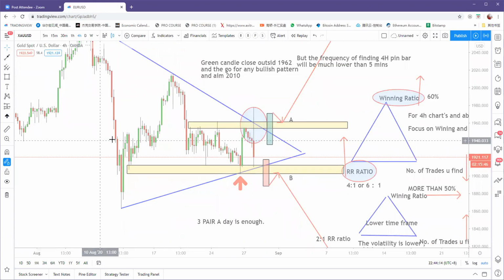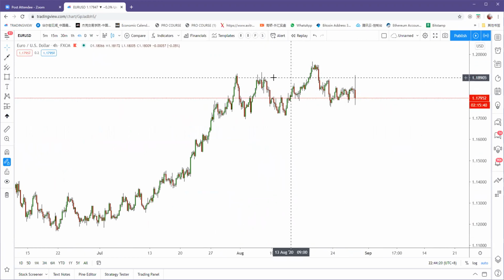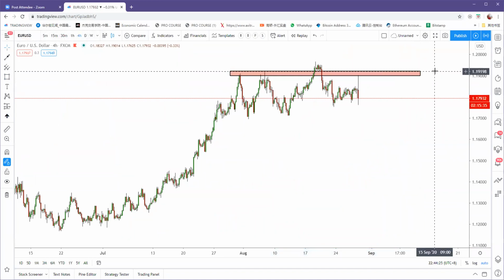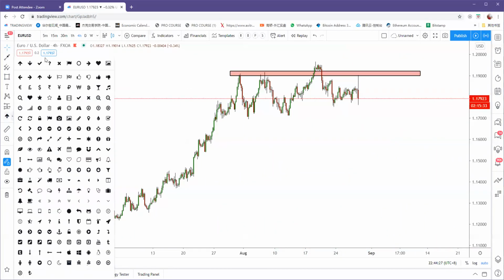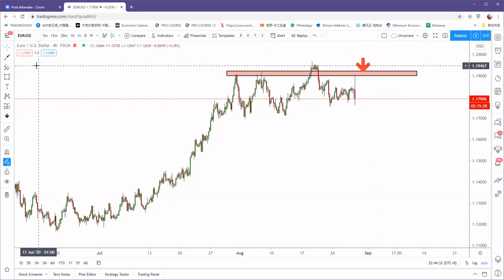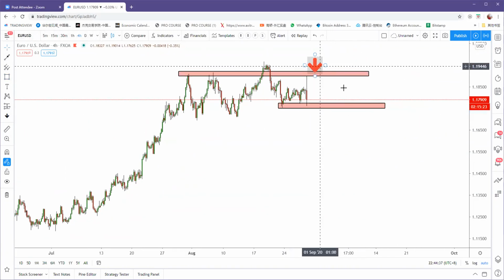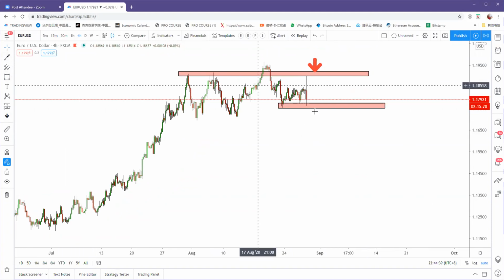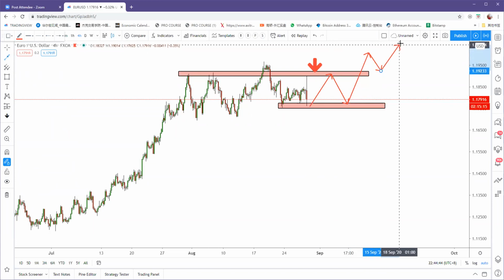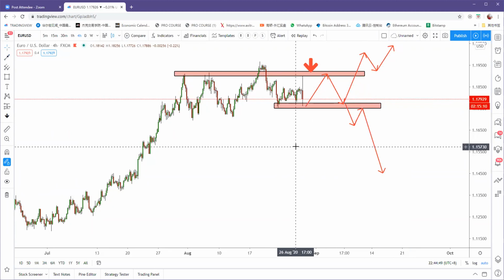All right. Okay, so let's just go to some other pairs, since today we have this fundamental news. Euro looks like it's a wide range here, but the high failed to break 1920. So you can put a strong resistance here. 1920 will be a strong resistance, and 1.1775 will be a good support. So the euro is still sideways, just focus on buy the low and sell the high, until it breaks up or until it breaks down. Same logic here.